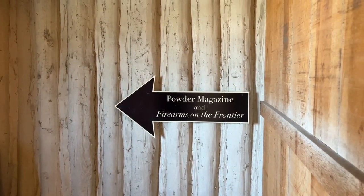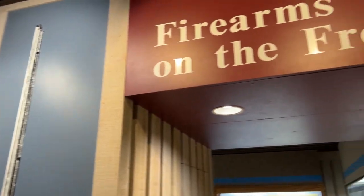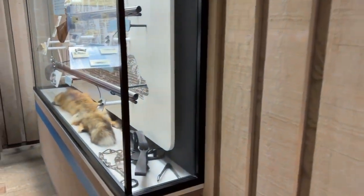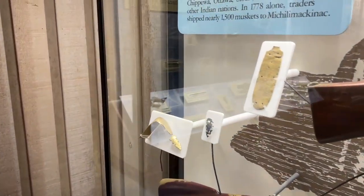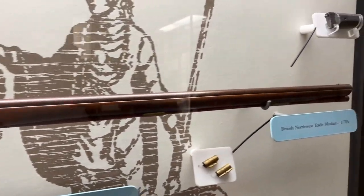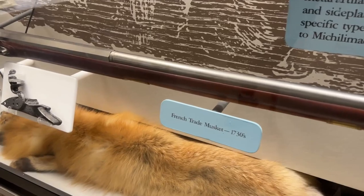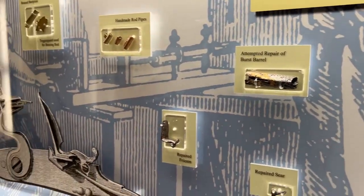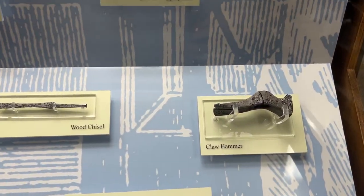Powder magazine and firearms of the frontier. Down we go. So there's a big gun. Firearms of the frontier. Another sign for you. Some traps and a fox. All kinds of cool stuff. Look at that. There's a musket, 1730s, more gun pieces, all kinds of gun pieces. It's nice and cool down here. Technically a basement, I guess.